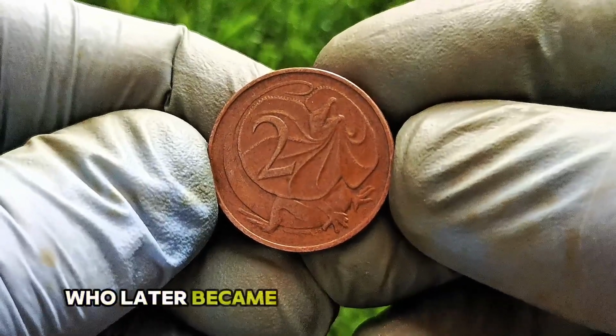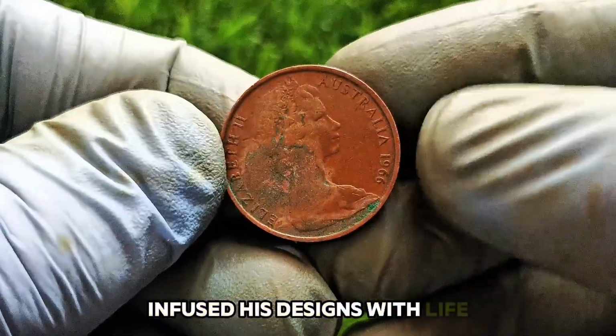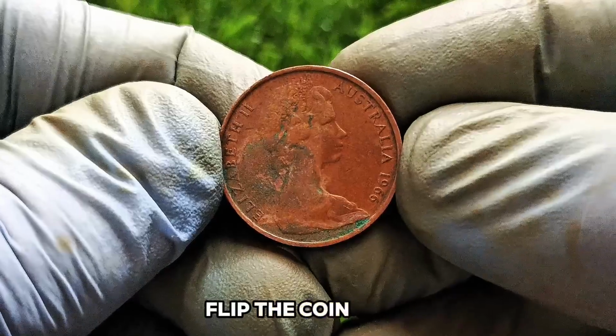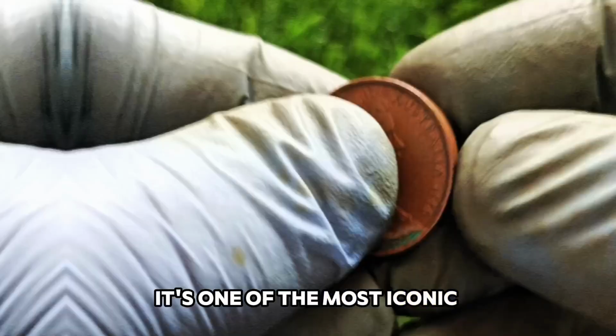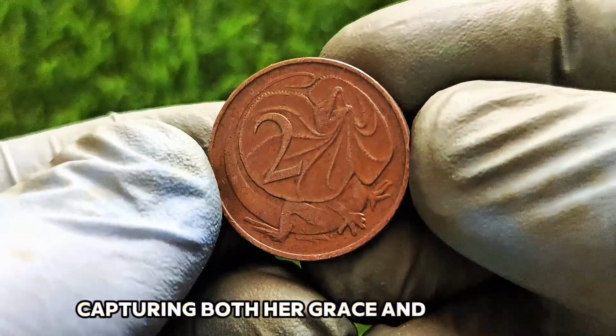Devlin, who later became the official goldsmith and jeweler to the Queen, infused his designs with life, making each coin a small masterpiece. Flip the coin over, and you see a portrait of Queen Elizabeth II, designed by Arnold Mackin. It's one of the most iconic representations of Her Majesty, capturing both her grace and strength.